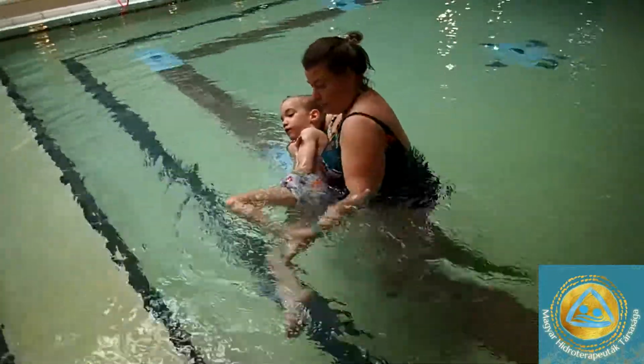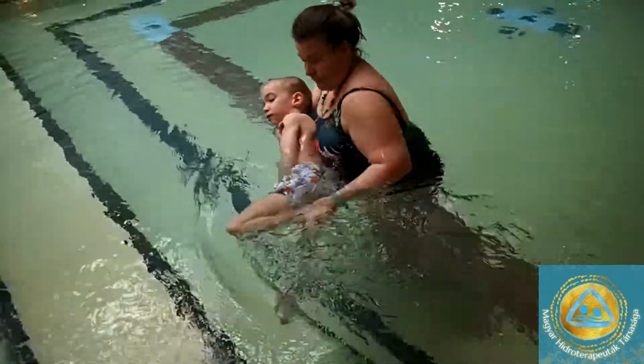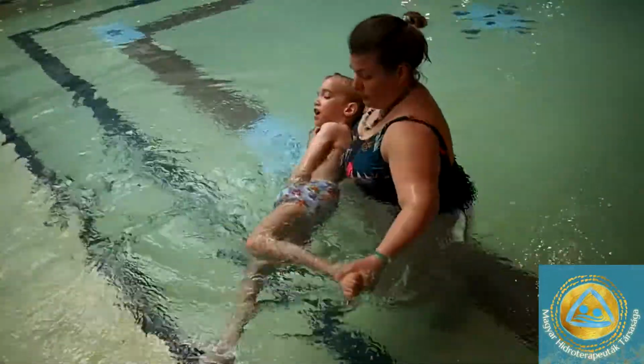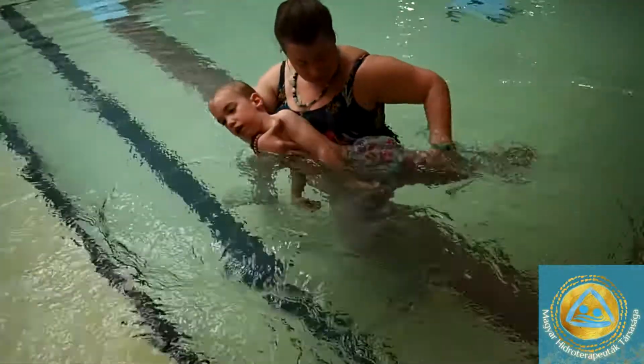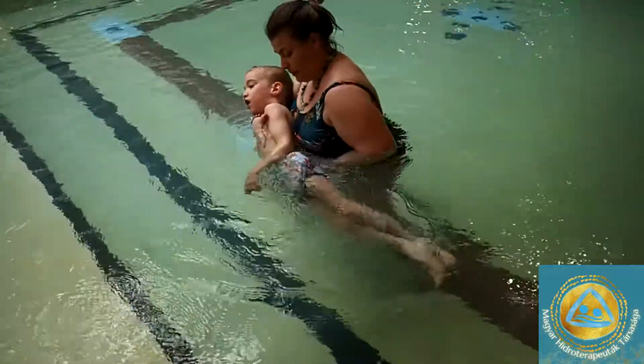Exercises are not completely passive. Children are given small tasks that are part of the development. Reflex inhibiting posture, plantar support, head support, blowing bubbles in water, and use of toys.